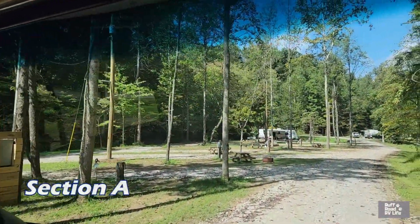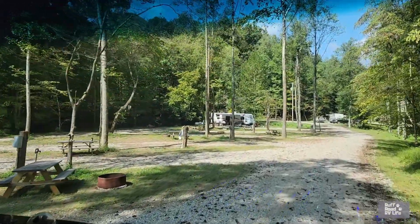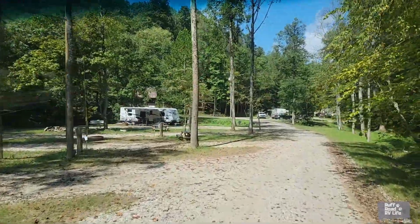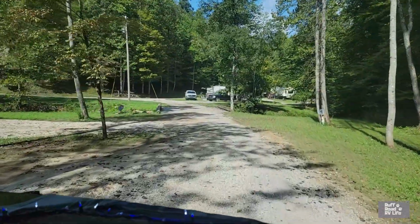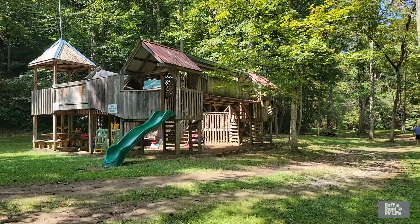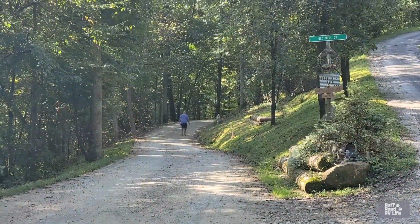Anyway, they do have a series of pull-throughs here for day travelers or a couple of days. We were here a week visiting family, but we've seen people come in, leave, back and forth. Like Sharon alluded to, it's a very quiet, peaceful campground. They have the creek and some places to walk around. There is a playground over here for kids, and there's a road out there, but it's just a very nice, quiet park. It's a lot of space.